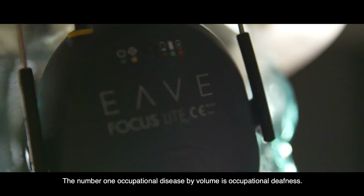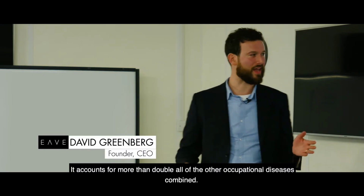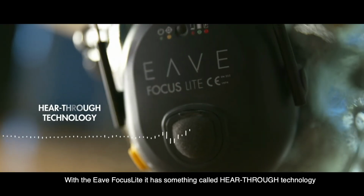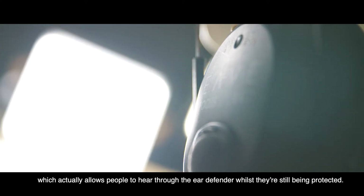The #1 occupational disease by volume is occupational deafness. And yet, would you have guessed that? It accounts for more than double all of the other occupational diseases combined. With the Eave FocusLite, it has something called hear-through technology, which actually allows people to hear through the ear defender while still being protected.